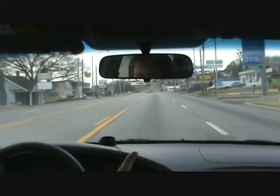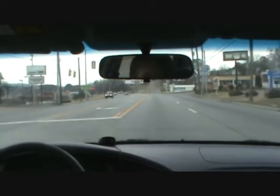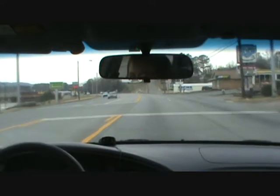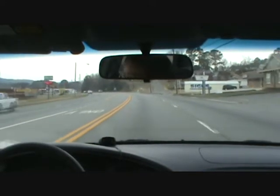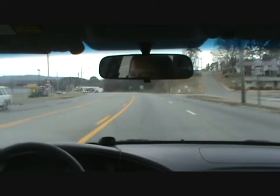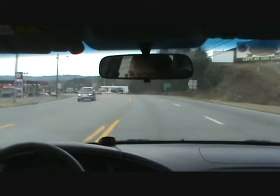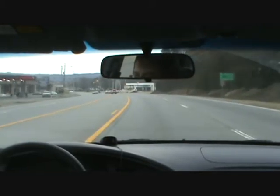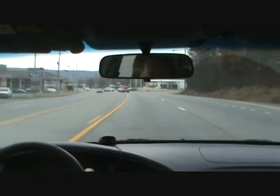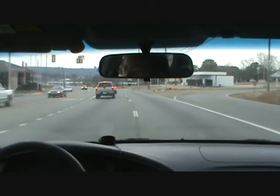Here on the left, there's a little place. That's where the Malibu came from. That's where I bought it. Subway here. Regions Bank, another huge bank. Sonic, Waffle House. There's a motel here on the left. This used to be, for years and years, a Holiday Inn, but it's changed over to a Best Western Plus now.